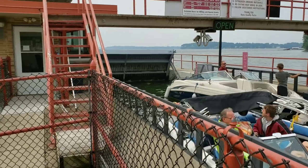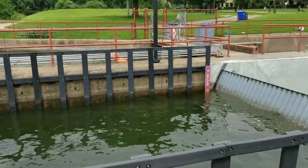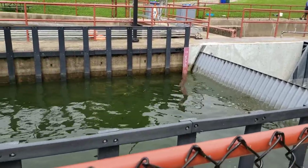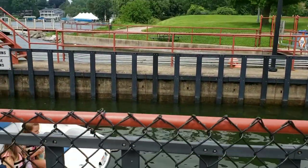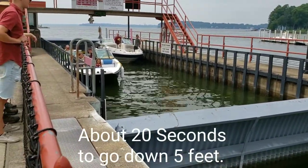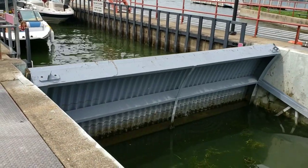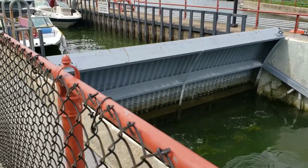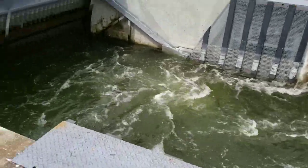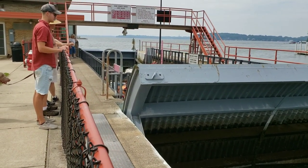And the locks are closing. They're gonna lower it 5 feet by opening the other side here. And you'll see them go down. And they're now opening this side. Water will rush out. And they will go down 5 feet to the Lake Monona level.